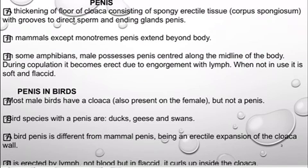The penis you have in the bird is different from what you have in mammals, because it's an erectile expansion of the cloaca wall. So the penis you have in the bird is actually an erectile extension of the cloaca wall. That is why some will tell you that the bird has no penis. The penis is erected in birds by lymph, not by blood. It can also be flaccid when it's not erected. It coils up inside the cloaca.